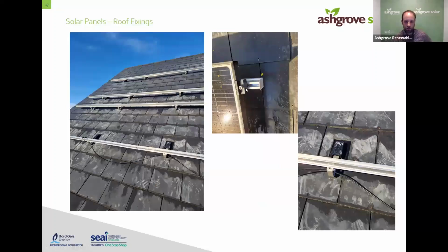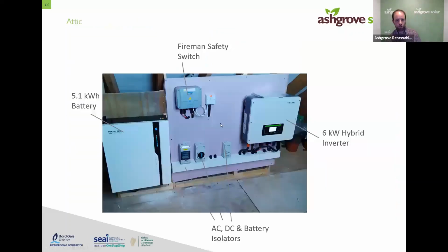The panel is then fixed on to the rails using these clamps. And you can see wires here that are left there, run along the rails, and they come into the house. So you can see there what they look like. That wire will be connected. You can see the end termination there that is plugged into the panels when the panels are put on.